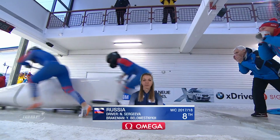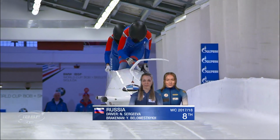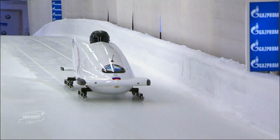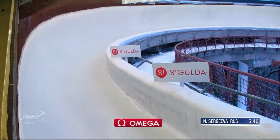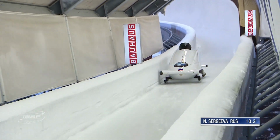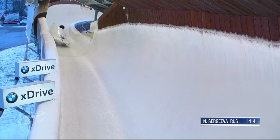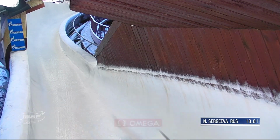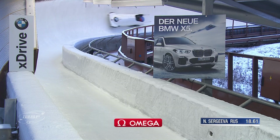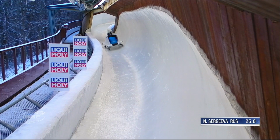Well, to kick us off, the new season gets underway with the start record holder, Nadezhda Sergeeva, with Yulia Belomestnykh, her brakewoman. 5.40 is the start record, and she gets away with a 5.40 start. Now, Sergeeva's got a real chance of a medal here. She's trained strongly all week. Watching the Russian here, who has more experience than pretty much every other female athlete in this field, this is hopefully going to show us how it's supposed to look going down the track.